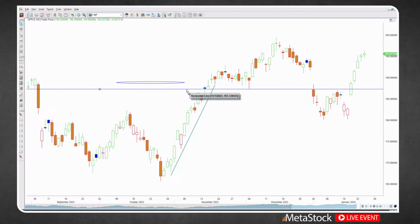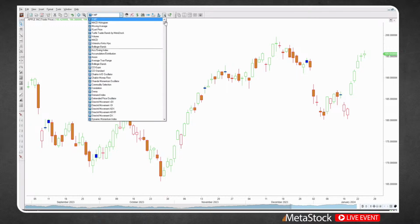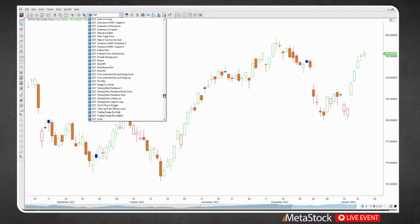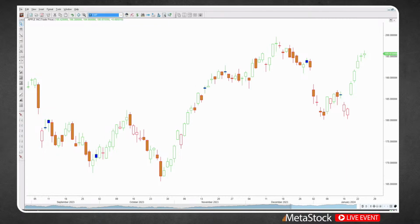So now what if we want to apply an indicator? I'm going to just delete these things. This is the indicator quick list right here. You click this and it shows you all the indicators available, which there are a lot. When you start Metastock for the first time, there are a lot. When you start using plugins and installing add-ons, there are a lot more. And of course, you have all of your most common indicators, moving averages, MACD, oscillators, all towards the top, in alphabetical order, easy to find. So that's the indicator quick list right there.